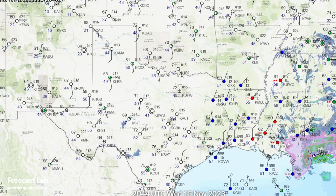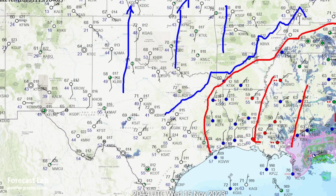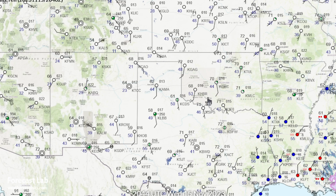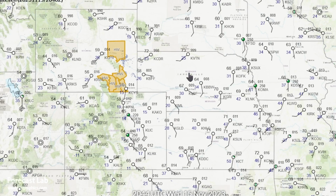For the southern plains, we do have a ridge across that region. You can see the difference in the winds. We've got southerly flow through Oklahoma and Kansas and northerly flow in Louisiana and Alabama. In between, we find that surface ridge. The wraparound clouds moving through El Dorado, Longview, Lufkin, all the way down to Galveston. And those conditions will be clearing up tonight as that low progresses to the east. In Texas and Oklahoma, warm, 60s and 70s, and rather dry, dew points in the 30s and 40s.